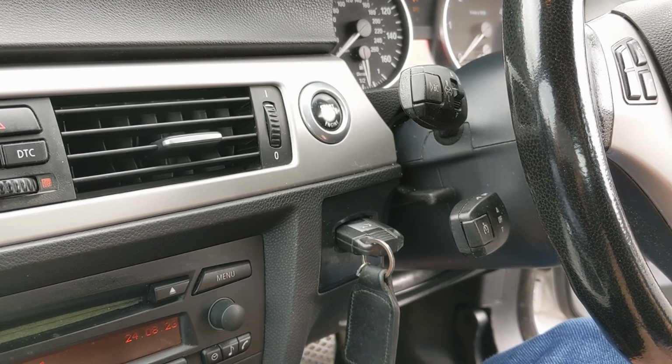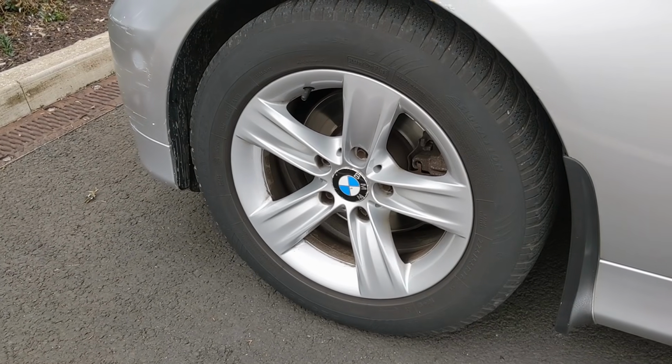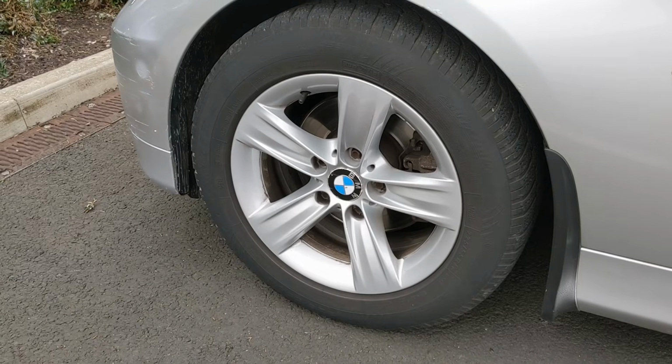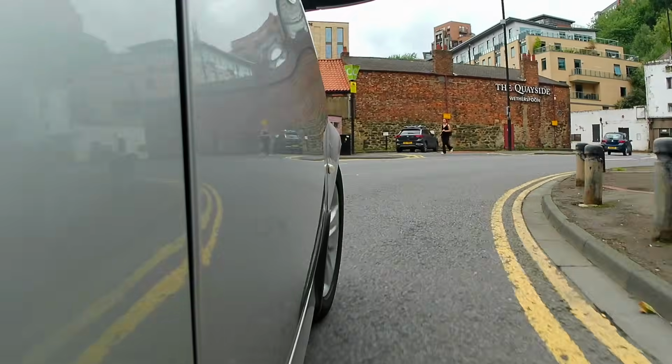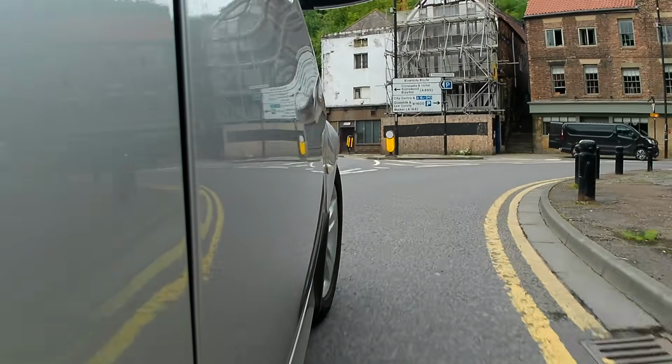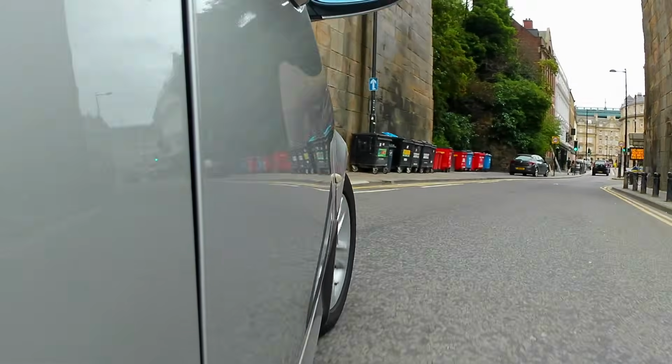Now, as I'm pootling along in town, the ride quality of this car is quite nice. It's got 16-inch wheels, which is the smallest wheels you could get on this car, and obviously big chunky tyres on it. I suspect that if you opted for bigger, fancier alloy wheels, the ride quality is going to get a bit firm, because it is on the firm side now, but it's perfectly acceptable, and it soaks up the bumps reasonably well.